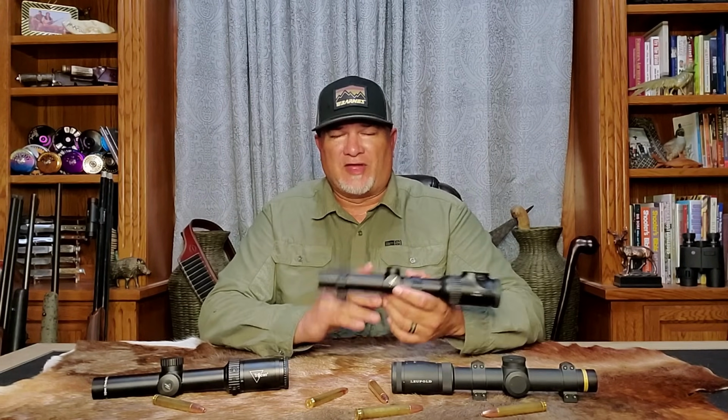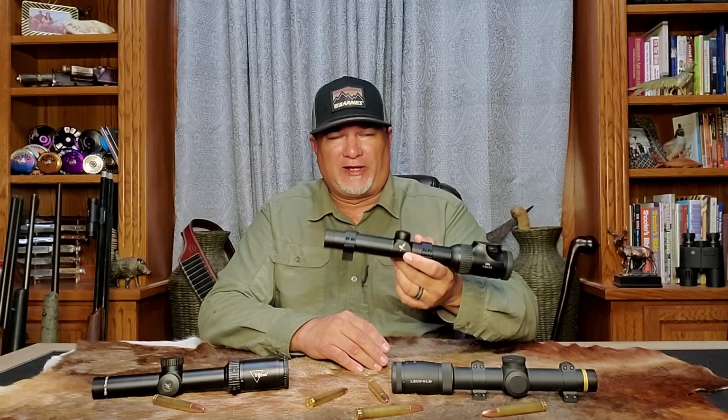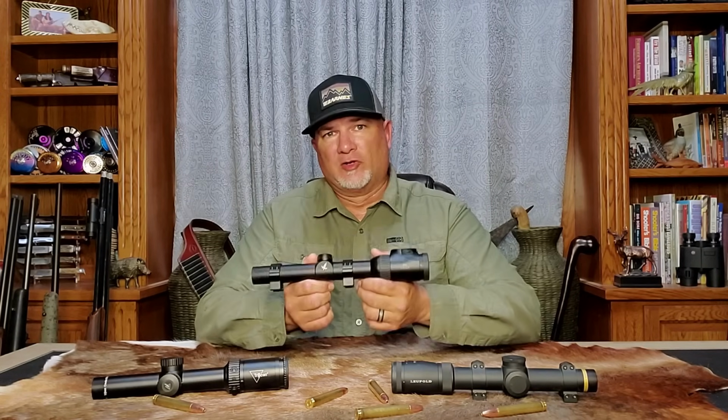When legal hunting hours just have minutes left, the animals start coming out, and you really need to see your target, nothing will beat a high-end Swarovski. The glass on this scope really is enough, in my mind, to change the outcome of a hunt. It's really that good.